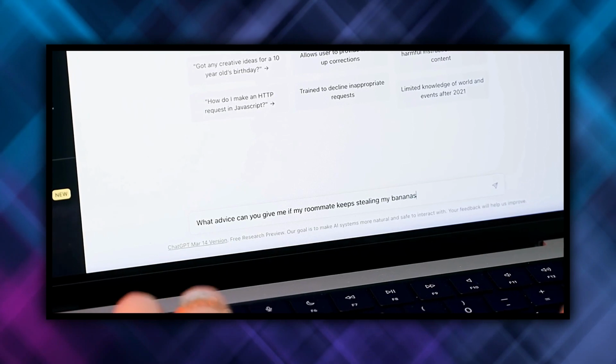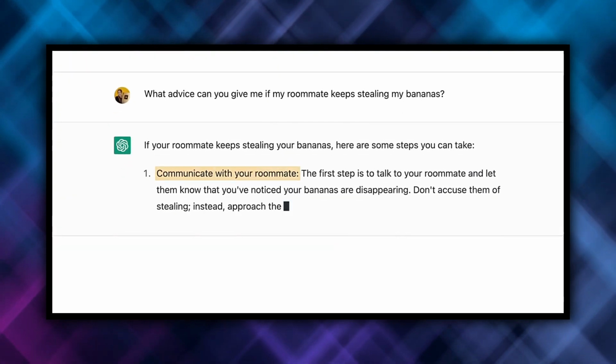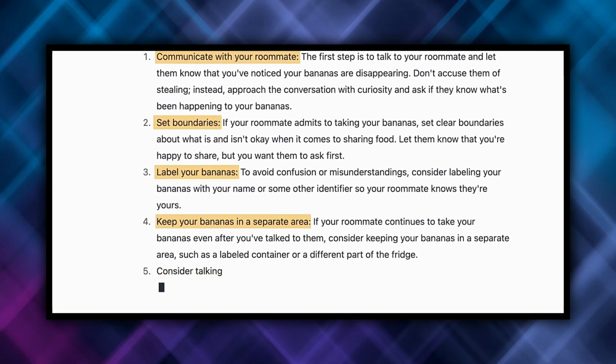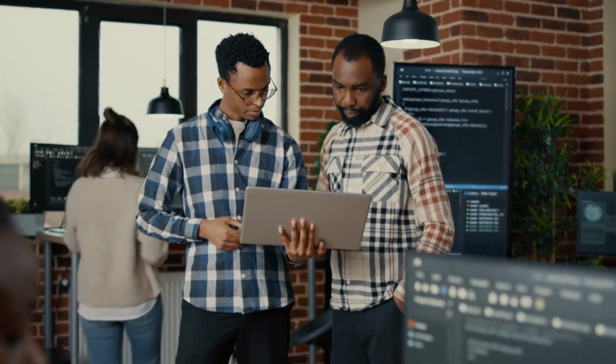All you have to do is paste in the message and ask for help, and ChatGPT will take care of the rest. It's almost like having a personal assistant at your fingertips. So next time you need some advice, don't hesitate to turn to ChatGPT for help.